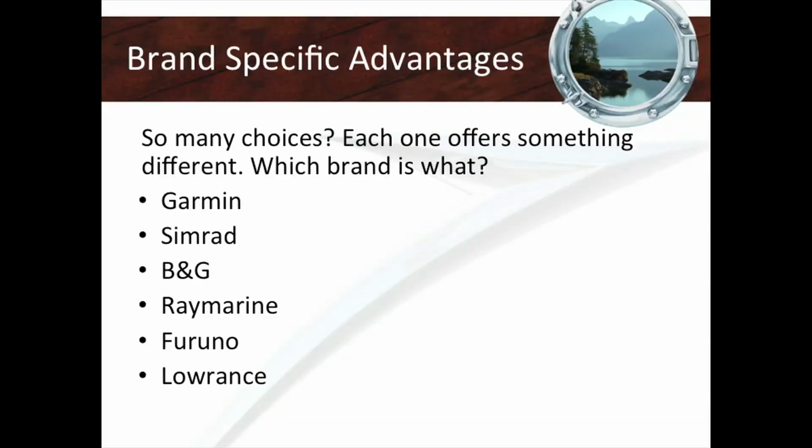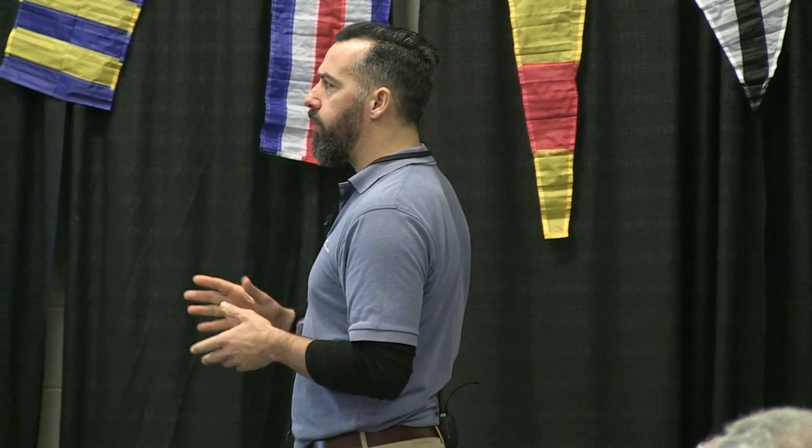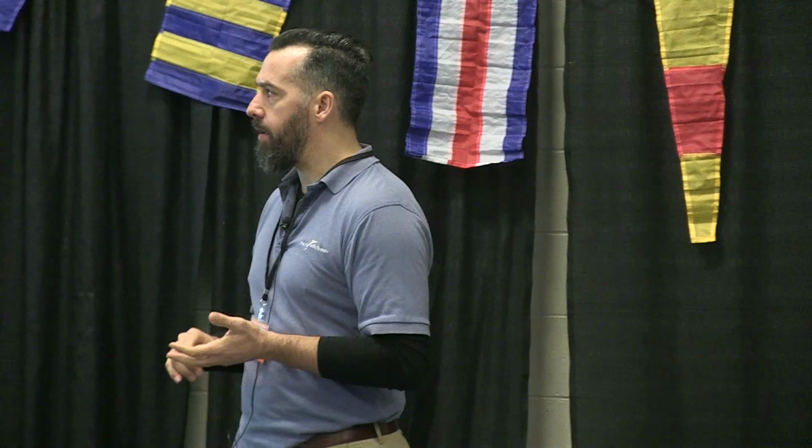So, I want to make sure they're all there. So, you really have 6 players to choose from. Realistically, these are the big players. There's other ones, but these are the big ones. Garmin, Simrad, B&G, and Lowrance are part of the same company, Navico. You also have Raymarine and Furuno.